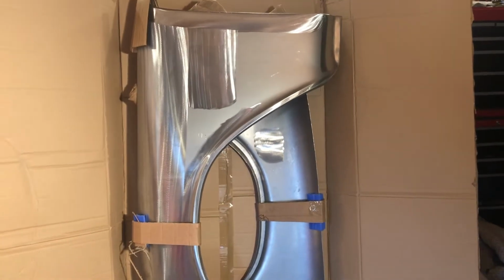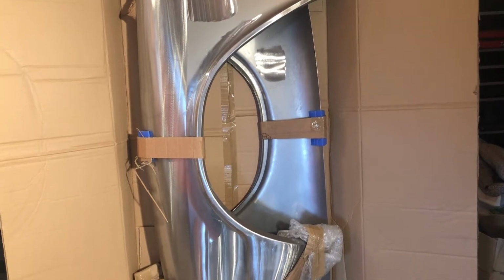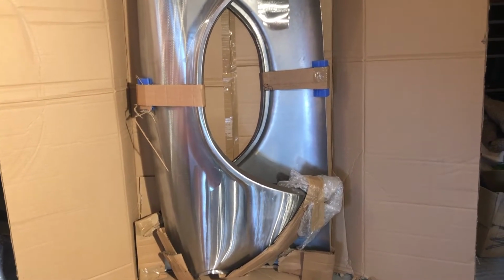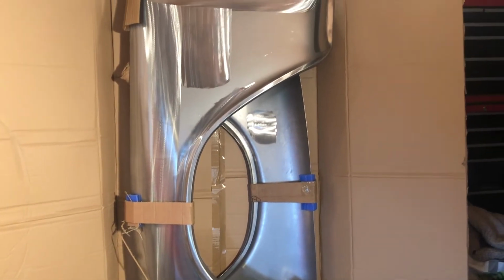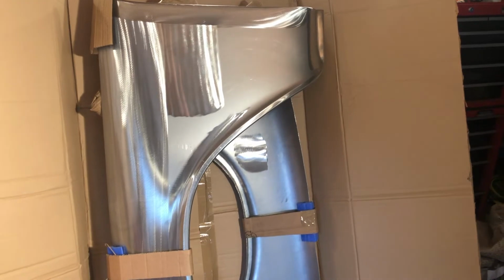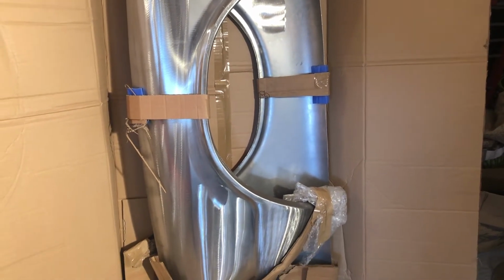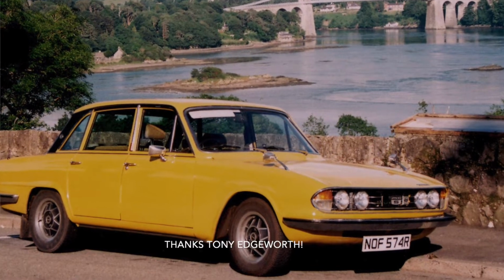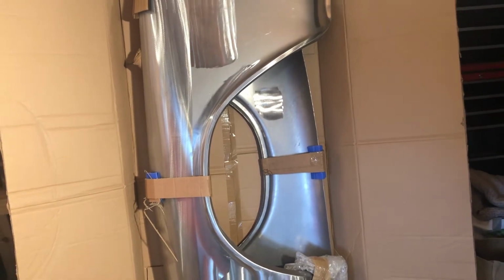So I'm quite interested to know what others do with their Triumph 2000s or 2.5s in terms of where they place their wing mirrors, whether it's up on the door or the door window frame, or whether you go as standard, which I think was the hole in the wing onto which you put your wing mirror. So up for grabs. Let me know what you think, but very pleased with these panels, and thank you, Lloyd.